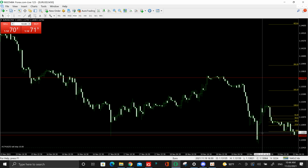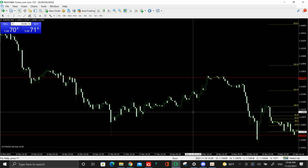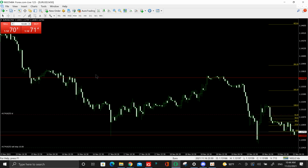So I plan on dropping up to 30 lots on this trade. As of right now, I'm dropping a 10 lot because I'm splitting my trade up into portions in case price does go against me. But for a healthy stop, I place about a 60 pip stop loss at 1.13023. So let's put that right now. So that's going to be my stop loss right there, 1.13023. As you guys can see, $6,100. It's not too much for this trade.